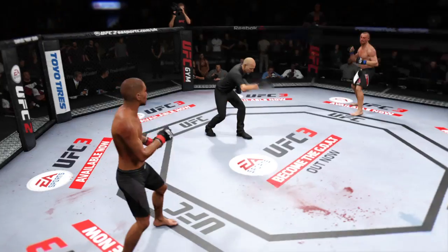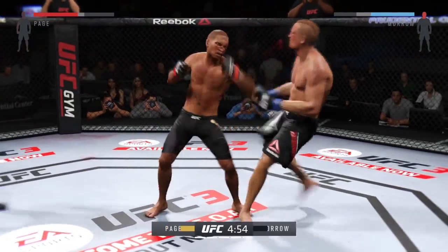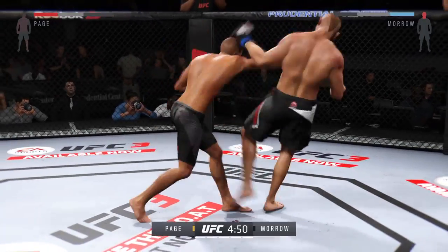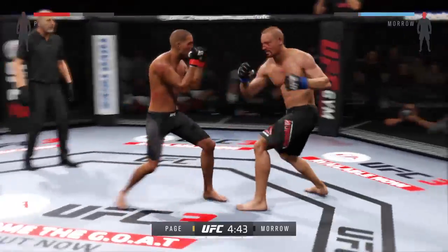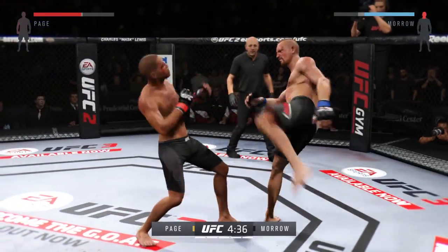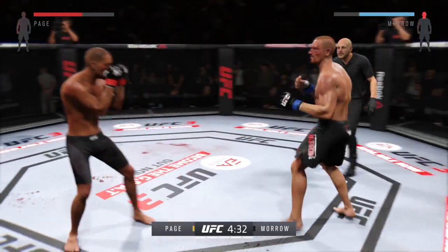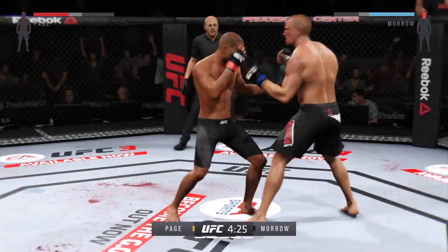You ready? Fifth and final round. 5 minutes left. The champion is well on his way to defending his title. That said, anything can happen at any time inside the octagon. But so far, the champion has fought his fight. And he connects with the left. Awesome's eyes are both starting to swell up. Wow, what a back and forth exchange.